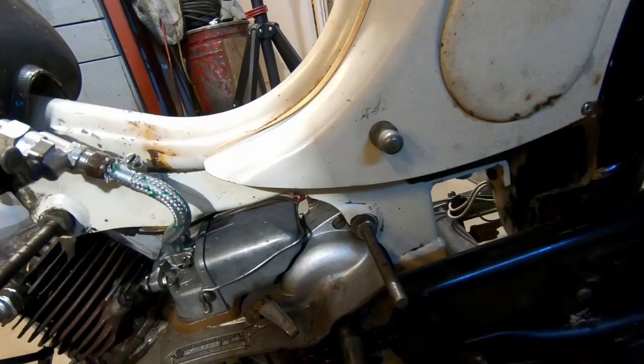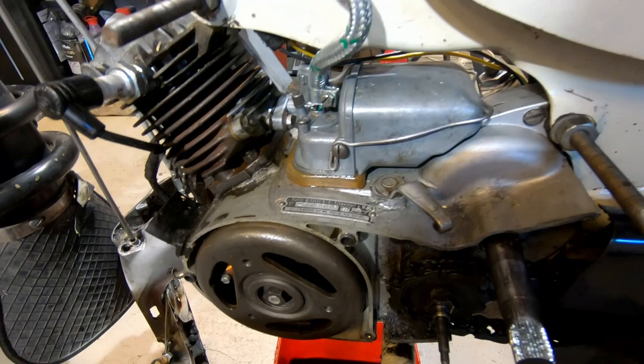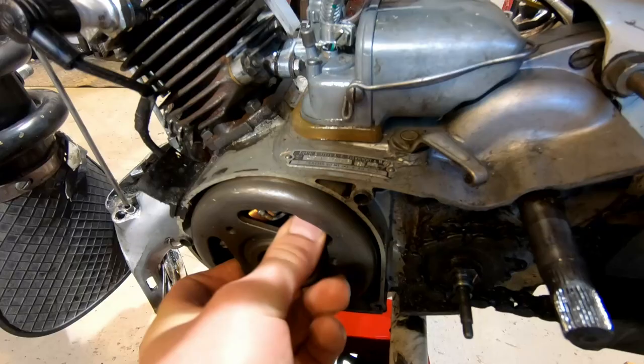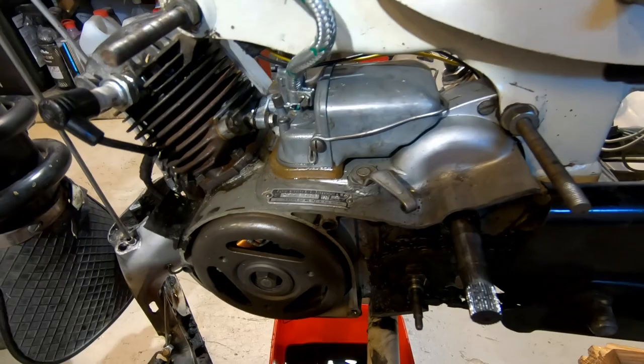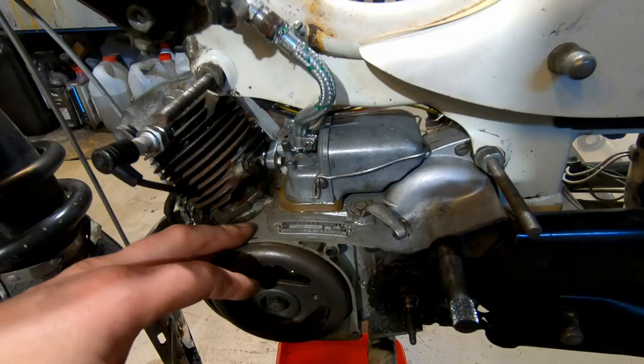But there was another problem here, and that is this. The crank has a bit of play in it, up and down, and that's not very good. So I have started to take things off here. And that's what this will be all about. It's rebuilding this little motor.